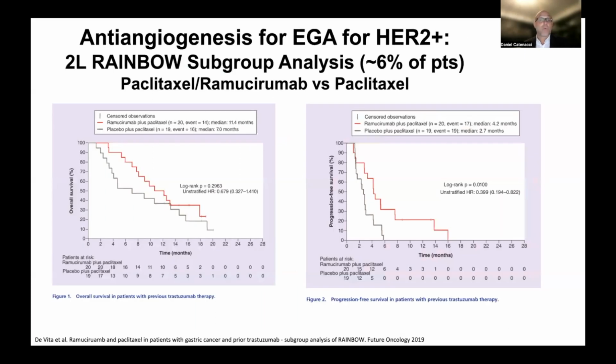So a very important question that was asked at the time was, does this result translate to patients who are HER2 positive? And so at the time, remember, the standard first-line regimen for HER2 positive cancers was the TOGA regimen, which was chemotherapy with a 5-FU and platinum with trastuzumab. And so in the Rainbow study, about 6% of patients had received prior trastuzumab therapy. So implicitly, they had HER2 positive cancer.